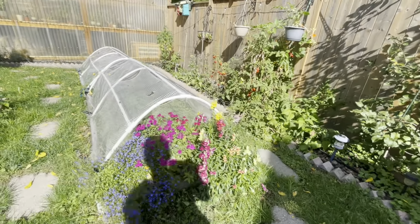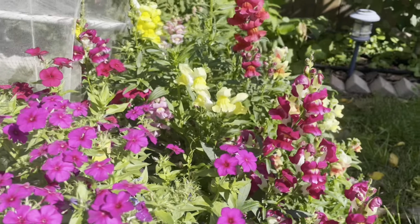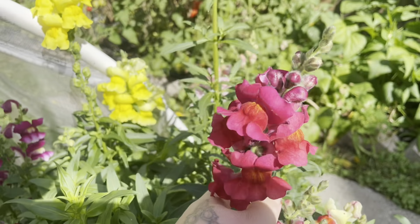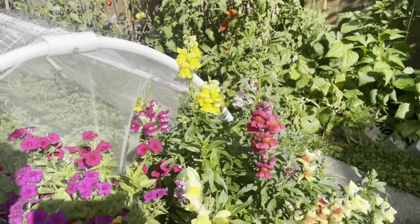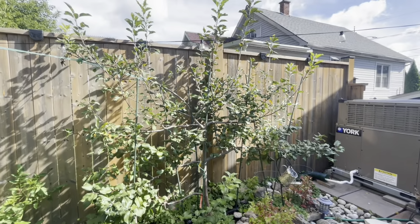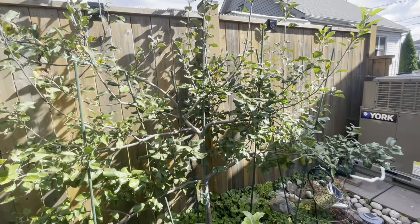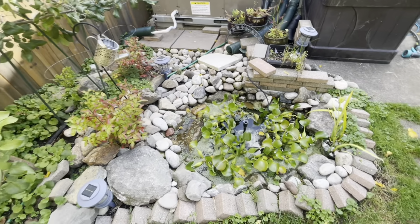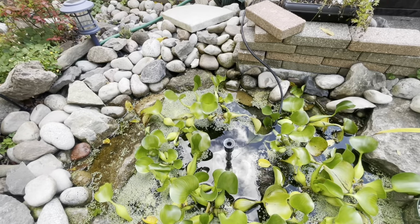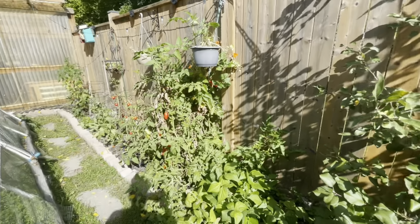The flowers are looking absolutely gorgeous over here. There's still bees. I can hear one buzzing around. Really pretty snapdragons. Still putting on quite a show. I'm going to try to save seeds from all of these things. The apple tree, it's dying back. We only got one apple and I was disappointed in general. Blueberry bushes are also dying back. The pond is doing very well. It's very clear. I blame that on the snails. There are a lot of little snails in there. But the pump is constantly having a bit of a problem. I'm not sure why. We have to troubleshoot that.